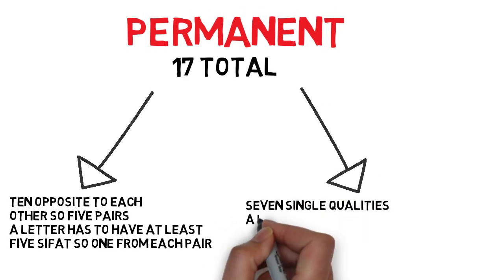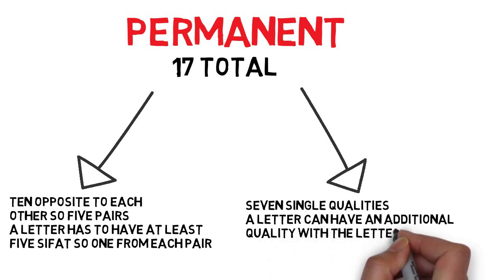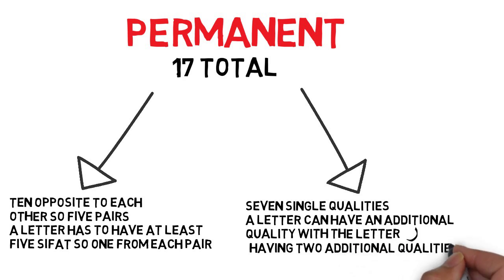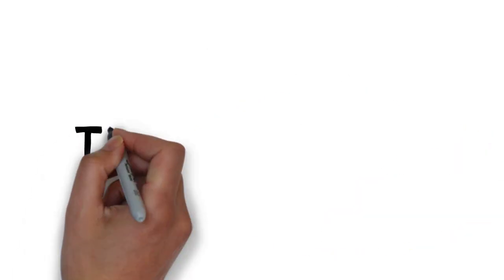So this is kind of like a pair of Sifat. And then the other type is 7 single qualities. A letter can have an additional quality, with the letter Ra having 2 additional qualities. Those qualities are not opposite to each other, similar to, say, hair color. You can have black hair, brown hair, blonde hair, red hair. None of them are really opposite to each other, but you'll have at least one of any of the groups. We're going to focus on the 10 for today for part 1, inshallah. The 7 single ones are going to be in part 2, inshallah.